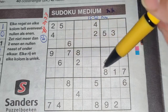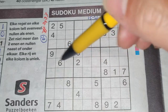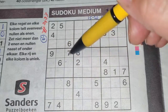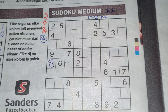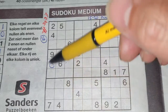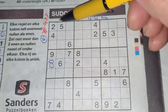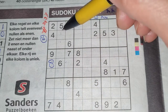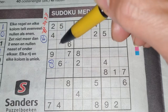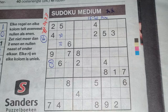8 in this row, 8 in that row. So the row between the middle row, only 2 places for the 8 should be here or there. We see there, no 8 there. 8 should be there. Alright, now we have a pair, 7 and 8 in this column, 7 and 8 in the third column. So the column between the second column, the only 2 places for the 7 and 8 goes in those 2 boxes as a pair, 7 and 8, 7 and 8, alright.